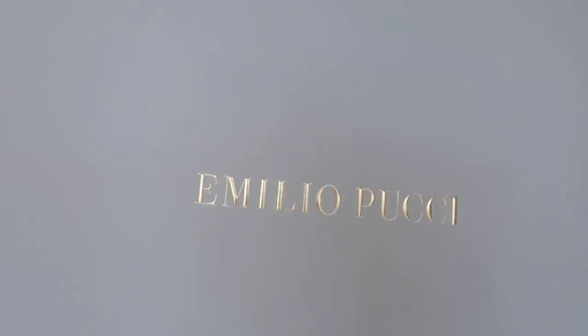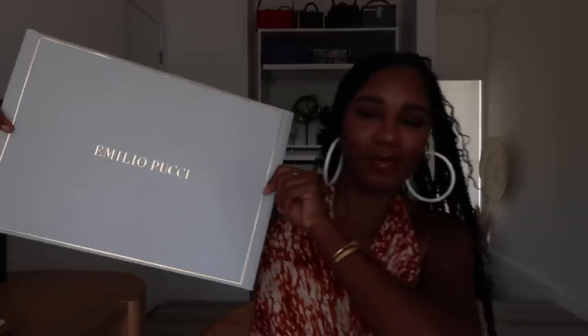This is how it came packaged, which is super cute. I don't know if you could see the lettering in the front there. But yeah, let's unwrap this together. From the packaging, you can probably tell what it is. But I have been wanting this. I wanted it for my birthday, but it didn't come in time. Can you see?